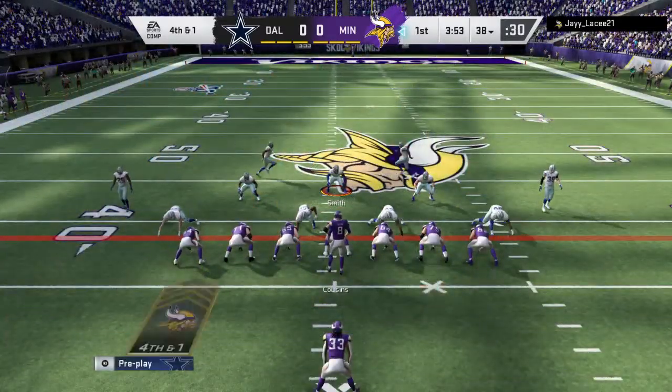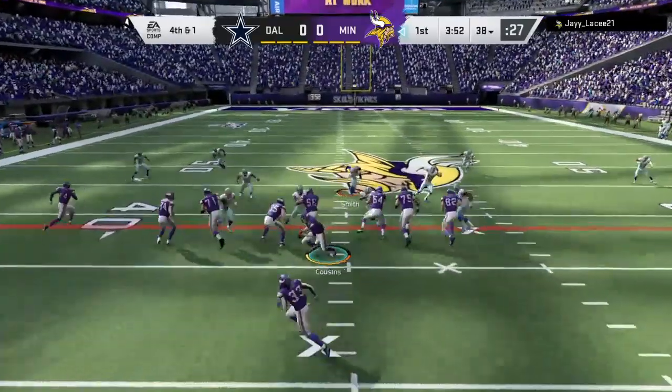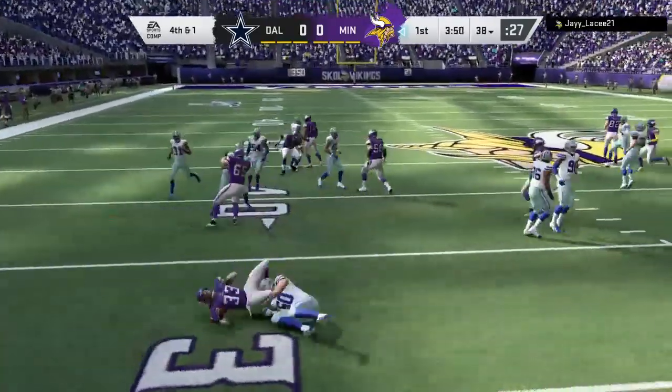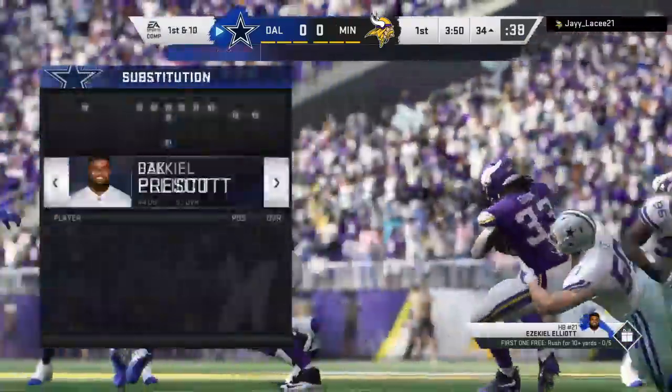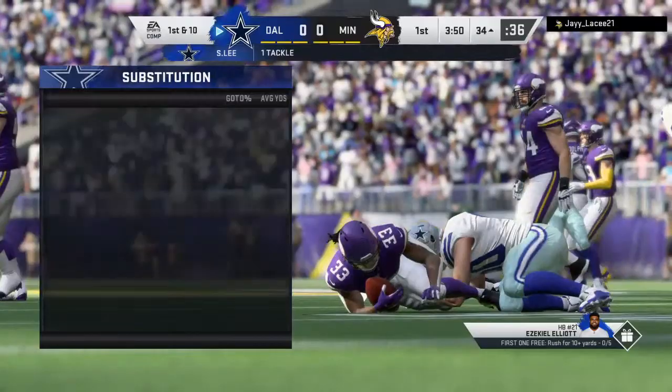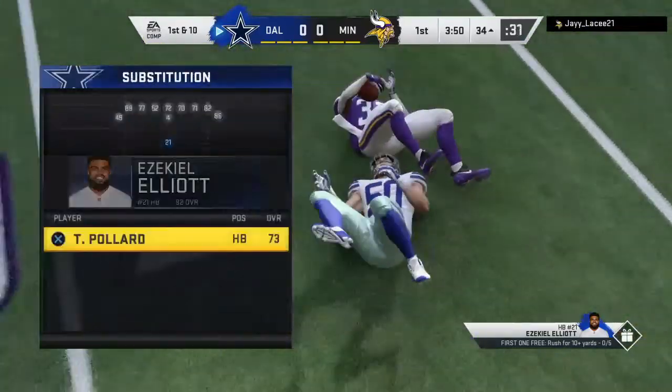And how about this one now? In their own territory, a gutsy call. They're going to go for this on 4th and a yard. Running for it, here's Cook. And he will not even make it back to the line of scrimmage. A surprising move here on the opening drive of the game. And Dallas, they'll take over in terrific field position.